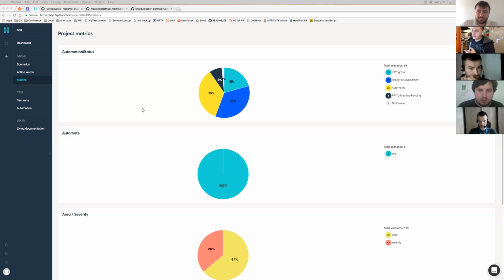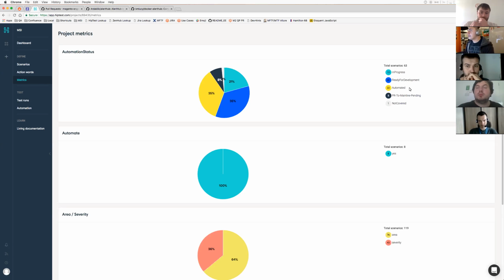Last week we got the first 22 tests successfully merged to mainline MSI. So that was really exciting. It did take a bit of time to get everything merged from both sides, for MFTF and for MSI, but they are now merged, which is very exciting. As you can see, we have 22 tests that have been successfully automated, i.e. merged to mainline.